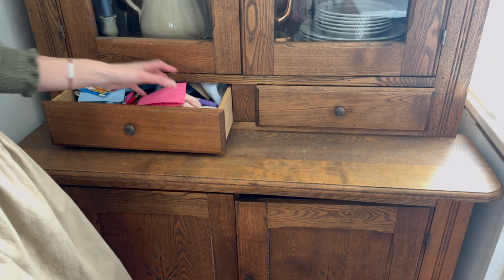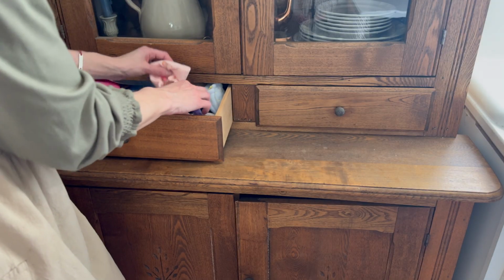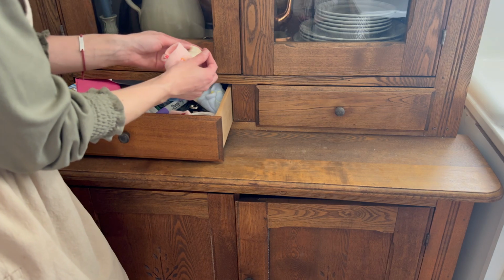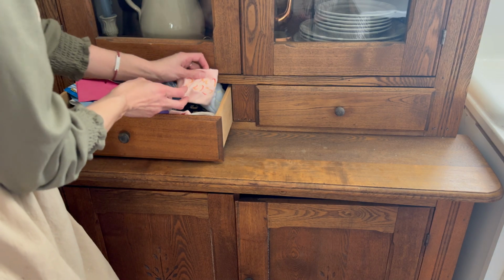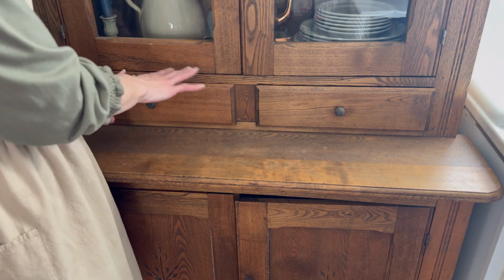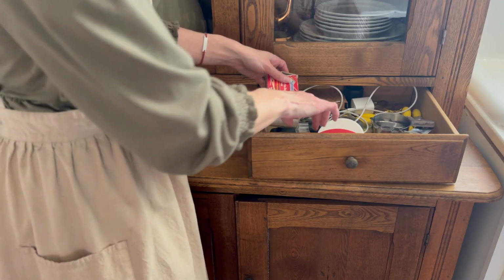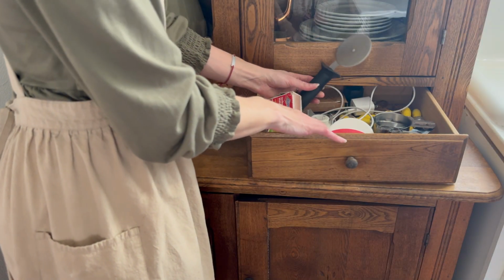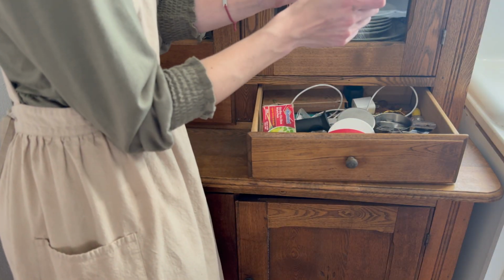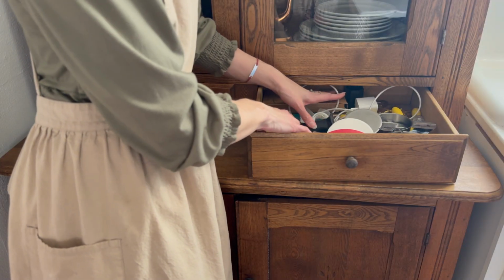This drawer is our junk drawer. It holds all of our pens, our Sharpies, some really precious coins that my grandparents gave our kids, some stamps, tape, that sort of junk drawer. And then this one houses some things like matches, extra tape, pizza cutters, our corn holders, pokey things that Judah likes to take that we don't want him to have.